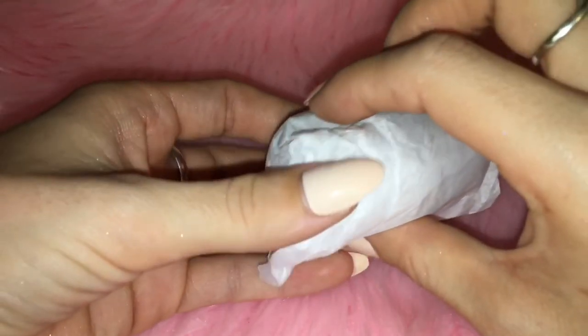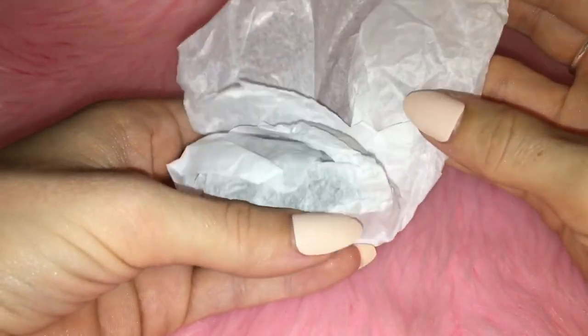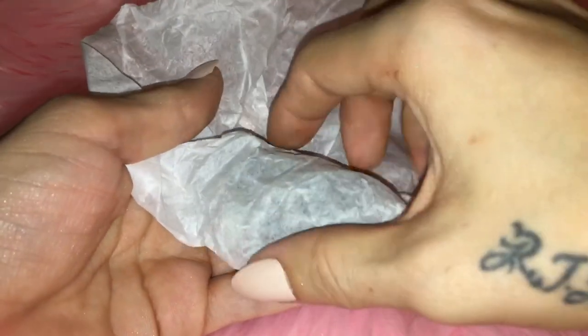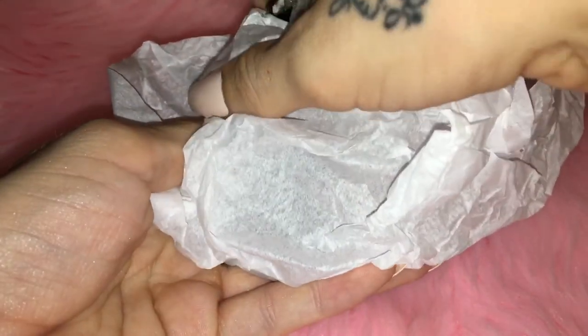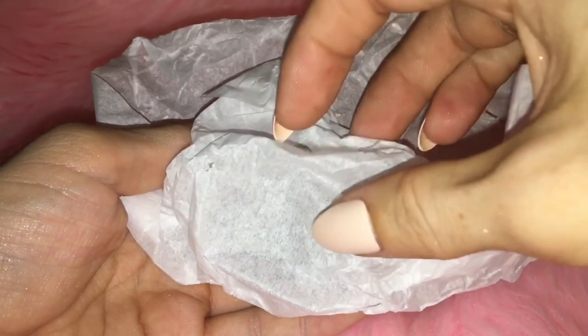So I left one of the pieces wrapped the way that it came so I could show it to you. It smells amazing. If one of you could let me know down in the comments what exactly it is. I'm not going to show you the stone, but I am going to show you what comes wrapped with the stones. I don't know what this is, but it smells incredible.